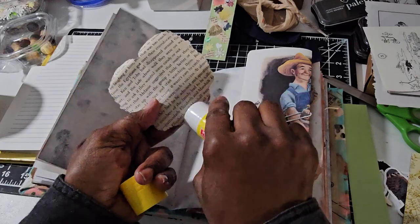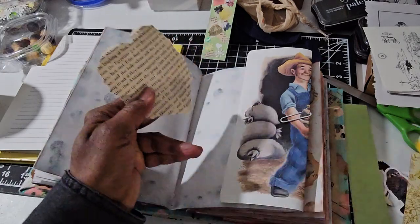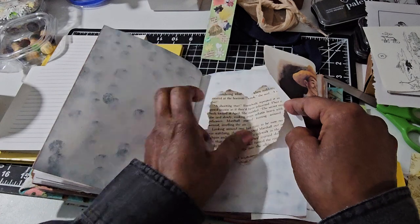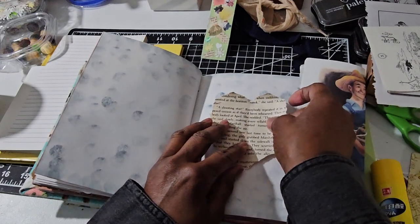Are you going to ink it? I'm not going to ink it, because everything doesn't have to be inked. It's okay for it just to be a piece of a book page.